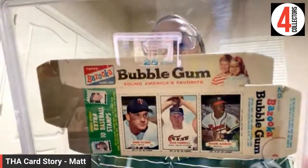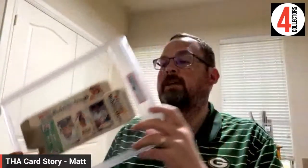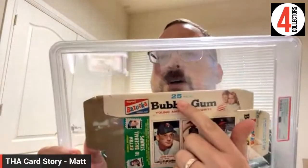Just a really cool item, obviously. And I think thanks to your guest Howard on your other channel, I didn't even know there were different sizes based on how many pieces of gum were inside. This is a 25-piece variety. There were like 20 or 30 packs too, but yeah, really happy to have that one. Picked that one up off PWCC actually. So we're definitely looking anywhere for these items.